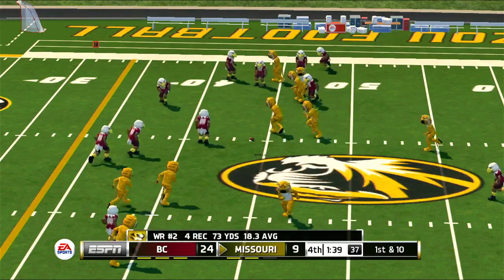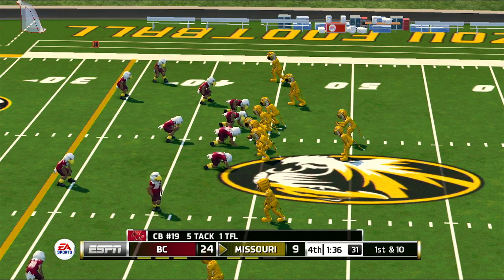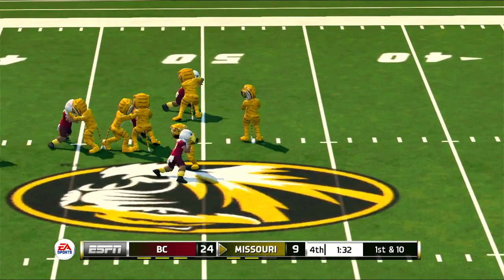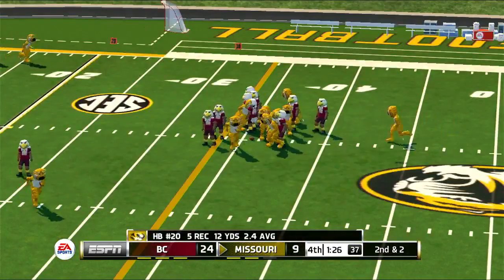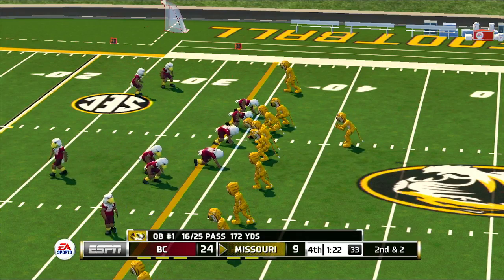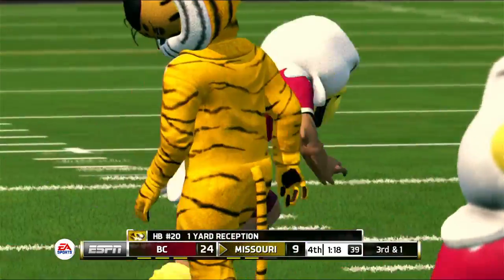Check, check. Watch out here. He's tackled around the 36-yard line. There are five wide receivers split out. The quarterback in the gun. Throws, complete. He's got space to work.